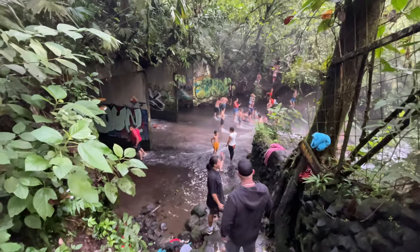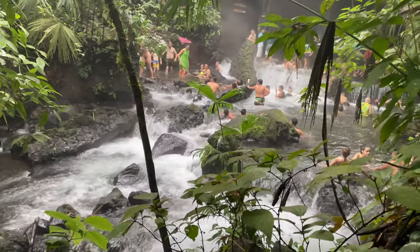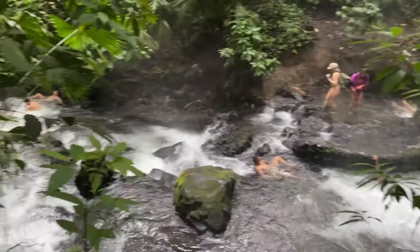And here we are at the hot springs. It's actually free to go here. There's a couple that you can go to that you gotta pay big money to get into. This one here just so happens to be free and open to the public. The hard part is finding parking.